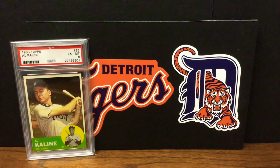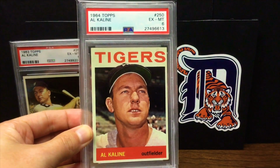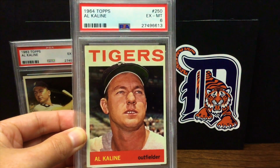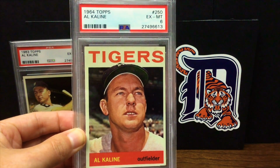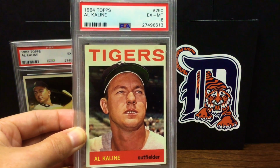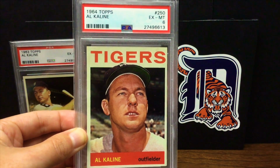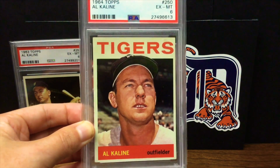So next up, we're going to move into 1964 Topps. So again, this card is graded a 6 by PSA. This card was actually a gift from my brother, Kyle. Now, you'll notice that this card is dominated by a large, bold headshot of Kaline staring off into the distance. The Tigers' team name sits atop the card in big, bold letters, which really gives the card a very straightforward and a pretty serious feel overall.